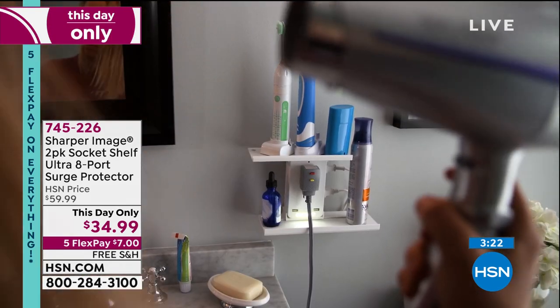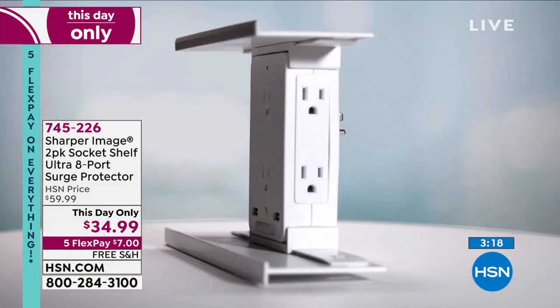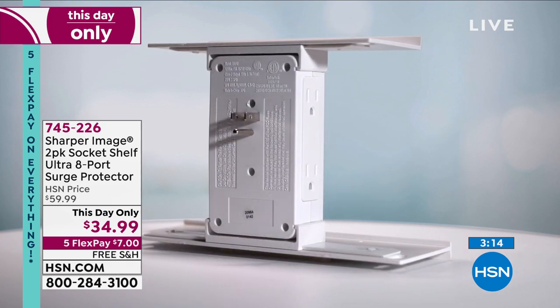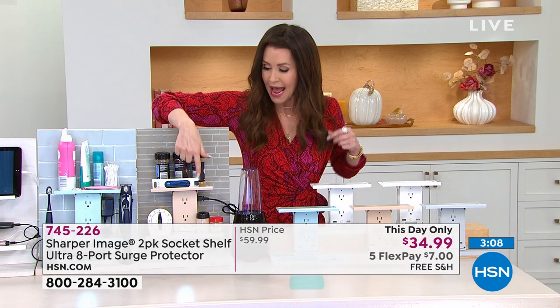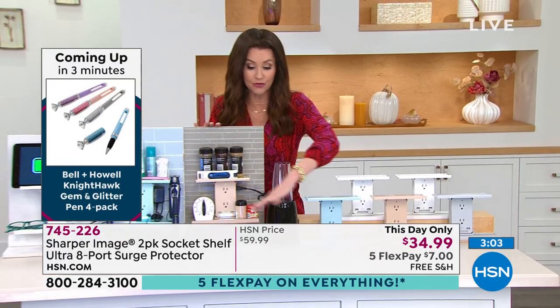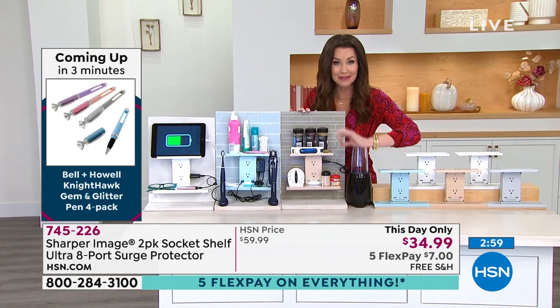And they're not just protecting from surges. They're quadrupling your plug space, right? Because you're getting from two plugs into eight. And you've got the nightlight, and you've got the adjustable or removable shelves and surge protection. And I would say also water protection, damage protection if you spill anything on the counter. Look at how nice and high everything is, completely protected.